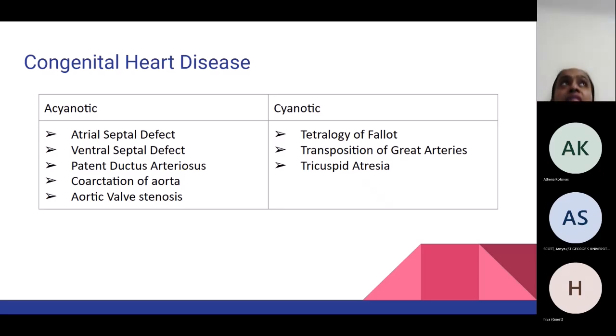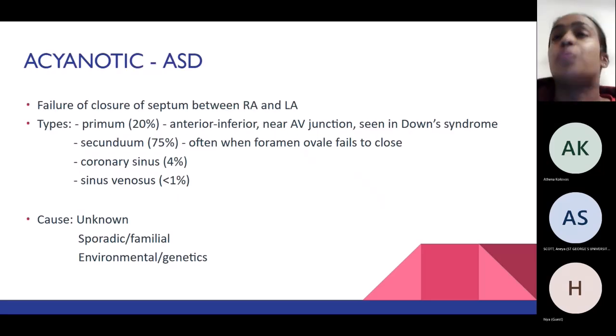And it is on some of these aspects where things can go wrong and you end up with congenital heart disease. One particular one is ASD, also called atrial septal defect. The name itself gives an idea of what is abnormal. Defect means there's a defect. Where is it? In the atrium. And where in particular? It's in the septum. So it's a hole in the septum that divides the right atrium and the left atrium.